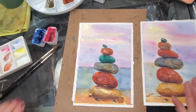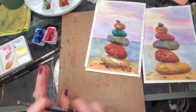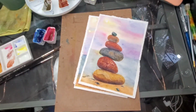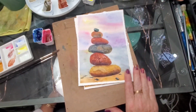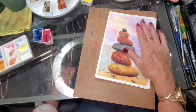Now don't forget to sign your work. Go ahead and sign that so that you have your signature on it. And that's pretty much it, you guys. I kind of thought I liked the way the first one turned out better. I hate redoing paintings because that's usually what happens. I start comparing them to each other. Every time you do a painting, it's not going to turn out the same. That's just the way it goes for all of us.